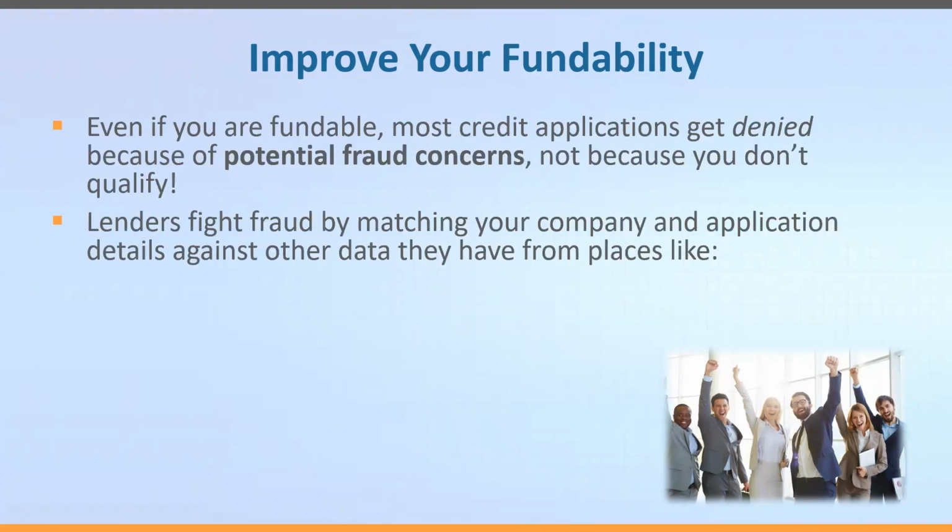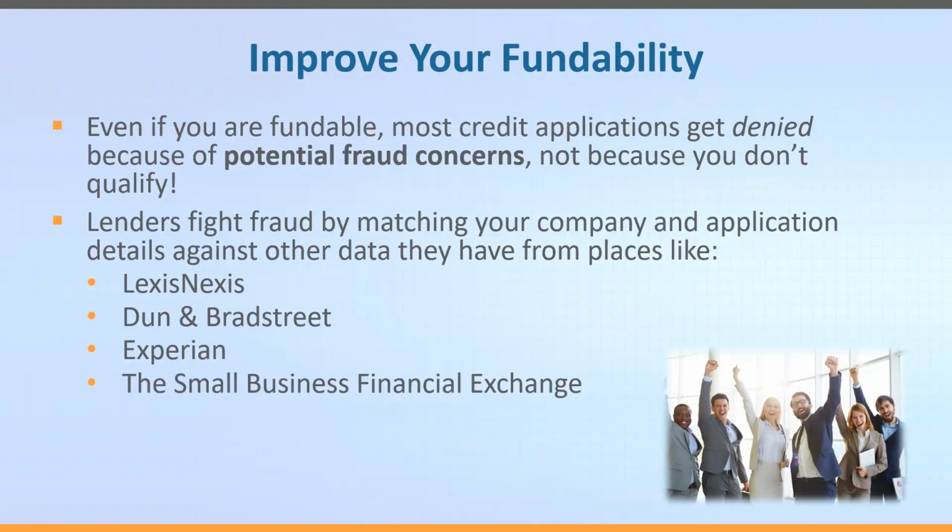Lenders fight this fraud by matching your company and application details against other data they have from places like LexisNexis. I'm going to dive into that in a second. Dun & Bradstreet, Experian, the Small Business Financial Exchange, Equifax, check systems. In other words, there's a ton of info out there that they can find about your business.